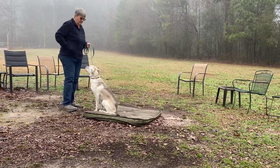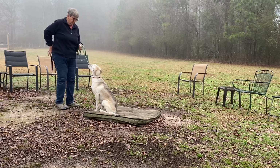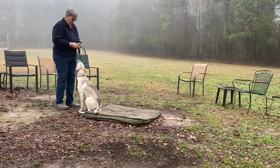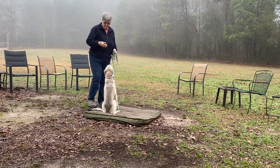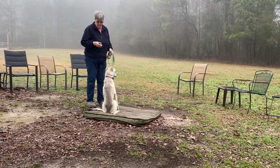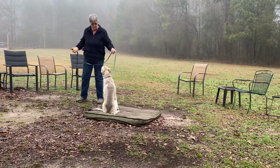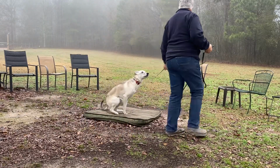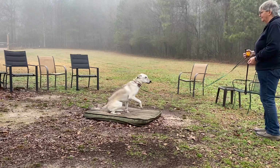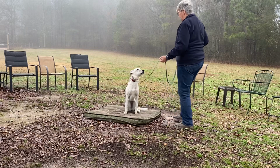Good. So I am going to now introduce remote collar. Place. I start all of my dogs on a 5. So that's where she will be. Nope. Place. Good. And when she steps off, there's going to be a little bit of pressure that comes from the leash as well as the remote collar. Good girl. Nope. Place. So I hold that button down until she gets back on.